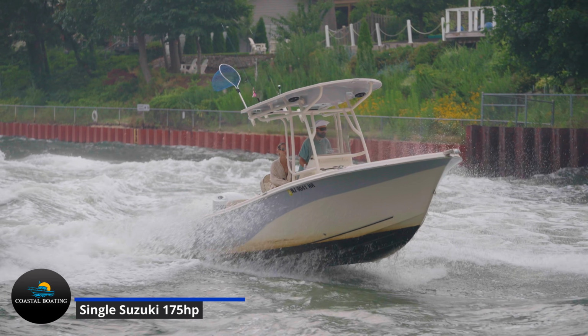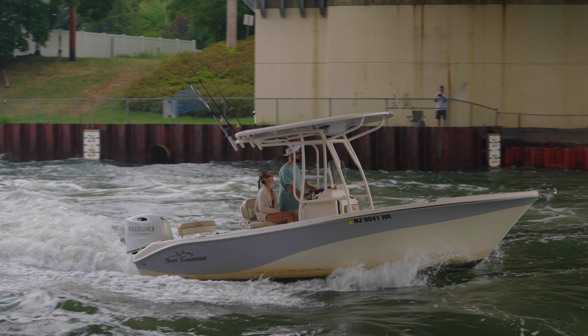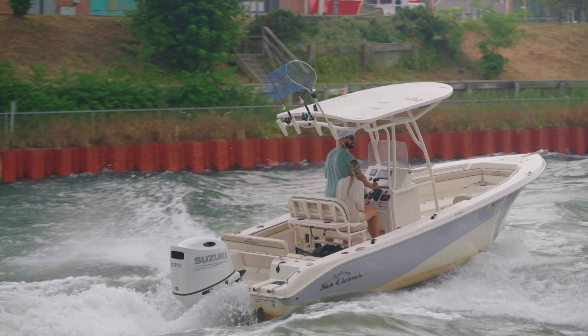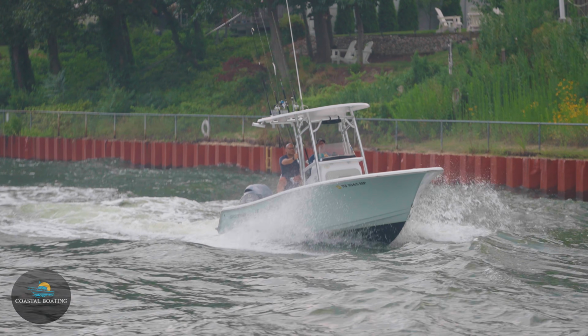We have a sea chaser here in the Jersey Rapids. The area right under the bridge is the roughest during high tide, and that's exactly why we have our camera set up here. They are in for a bumpy ride, but at least it's not a roller coaster. Those things are terrifying.